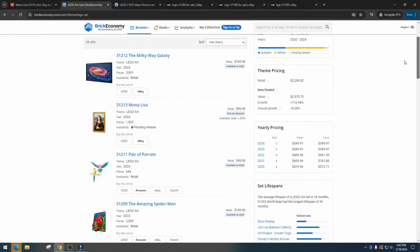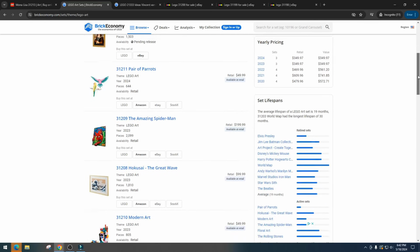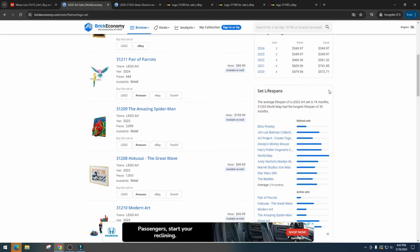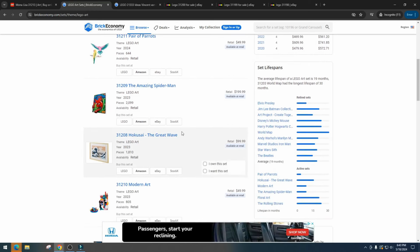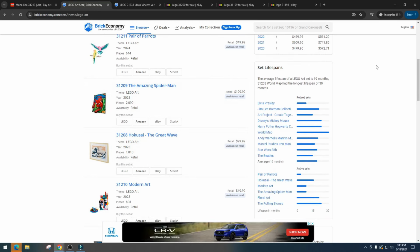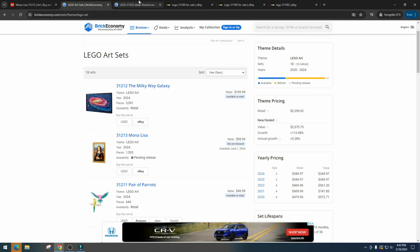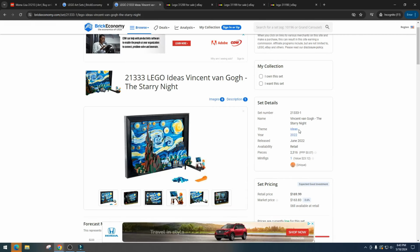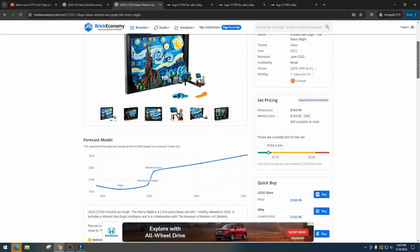But the art theme is just too new, and I think I just don't have enough data to fully make that analysis on sets that look amazing like the Great Wave, but on our set, it's a pass for me. I think they should continue sets like the Vincent van Gogh, this style, more in the Ideas theme instead of the Art theme. I think Lego would have much better success.